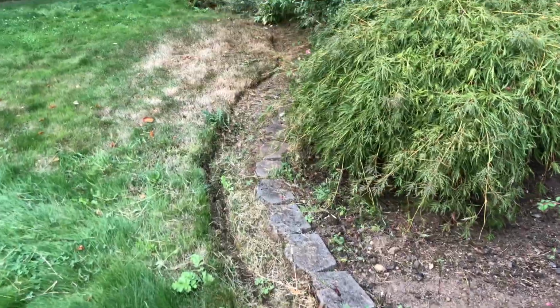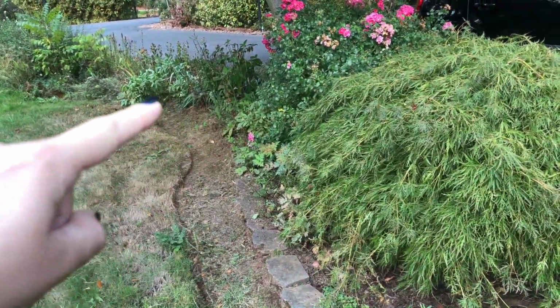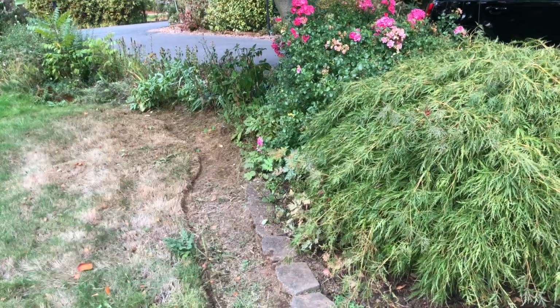I mean, there's still a lot more work that needs to be done, but look how much nicer this looks, and it's just gonna look nicer and nicer. I could not be happier with how this is already going. So tomorrow, my dad and I and Thomas are gonna be here at 8 a.m. and we're gonna work 8 hours on it. So I'm gonna head to Home Depot now and get Preem.